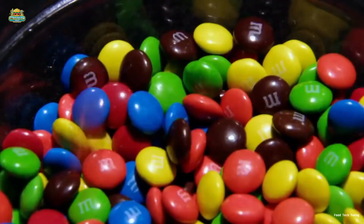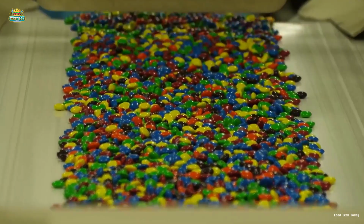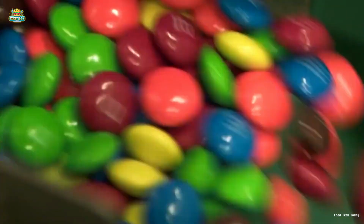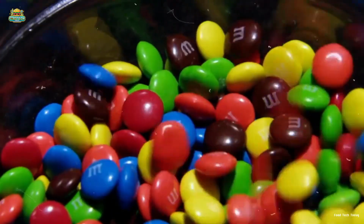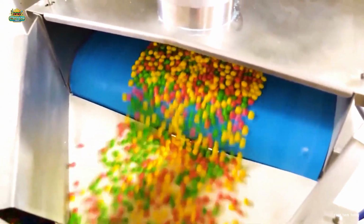of the caramel coating. Candies of the same color are then mixed together to create a blend of red, yellow, blue, green, brown, and orange, ensuring an even color distribution in each package. The color ratio is meticulously controlled so that each package of M&Ms has a consistent color mix. The candies of different colors are blended together in an automated process before packaging. Specialized machines ensure that this blending is uniform and follows the predetermined color ratio.